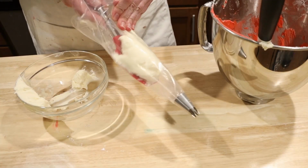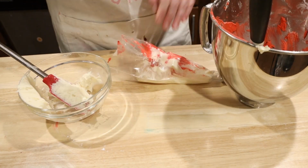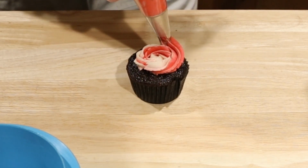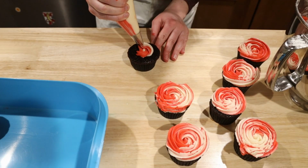Put the white icing on one side of the icing bag and the red on the other side. This should have a cool mixed color effect. To make a rose design, start at the center of the cupcake and spiral out from the center while gently pushing on the icing bag. Repeat to get a nice bouquet.